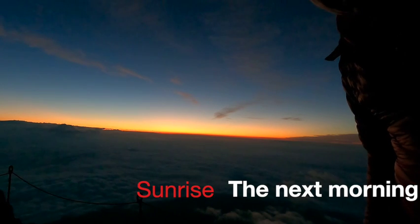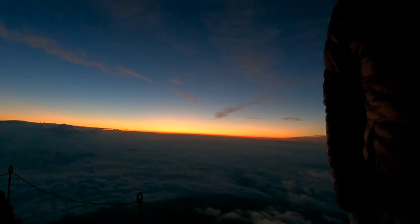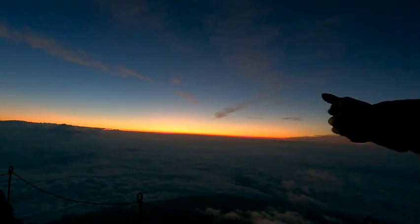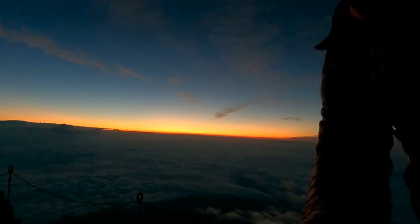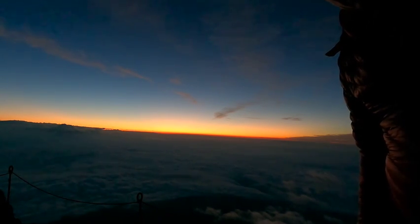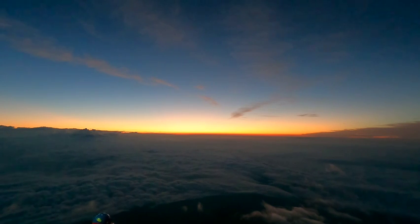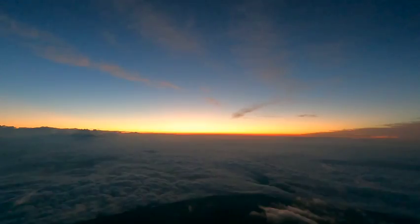We climbed to the summit on the 19th, summiting that evening. Then we descended down to the 8.5 hut, spent the night there, and then woke up to enjoy the sunrise early in the morning. While everyone else was trekking up, we were just enjoying a cup of coffee and watching this beautiful sunrise come up over Mount Fuji.